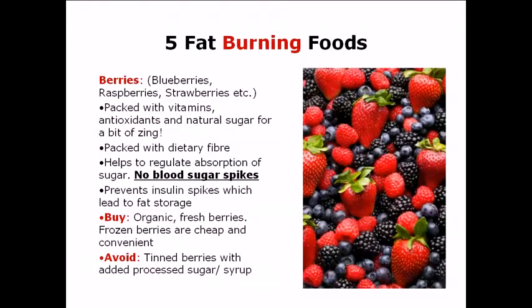The first on the list is berries. We're talking blueberries, raspberries, strawberries, blackberries, etc. Now these little guys are packed full of vitamins, antioxidants and a little bit of natural sugar as well, which gives your food a bit of a sweet taste and a bit of a zing. But they're also packed full of dietary fibre. Now dietary fibre actually helps to regulate the absorption and digestion of sugar and carbohydrates, which means you don't get a blood sugar spike. And if you're not getting a blood sugar spike, you're not getting an insulin spike either.